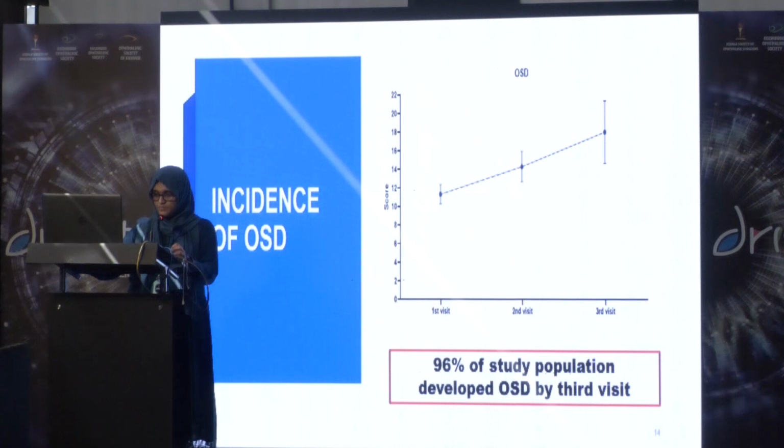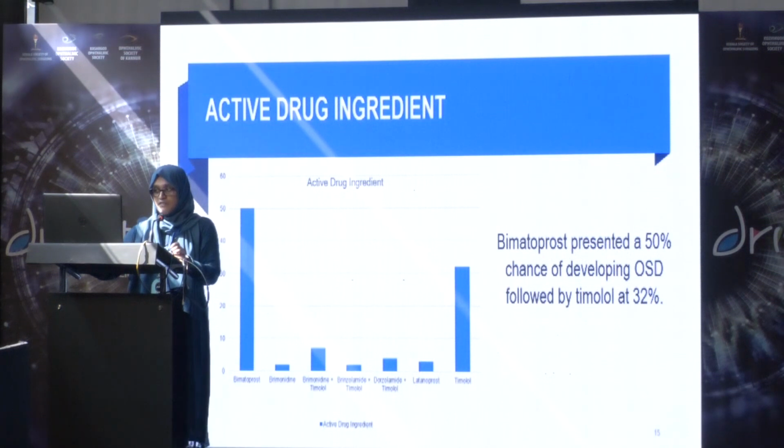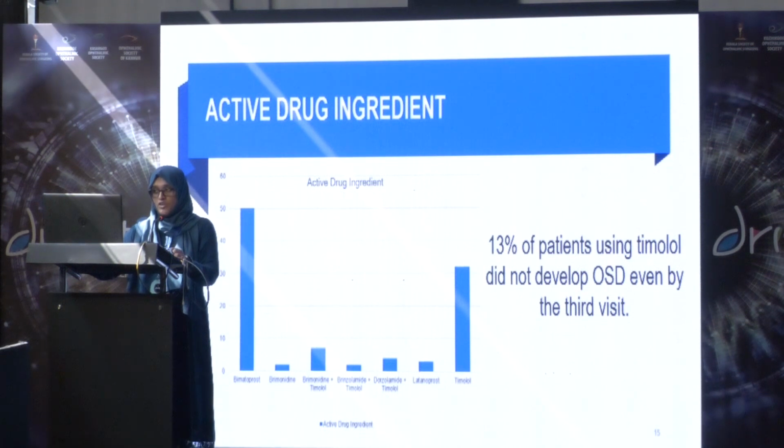Results and discussion. We found that a staggering 96% of our study population developed OSD by third visit. Regarding the role of active drug ingredient, we found that bimatoprost presented a 50% chance of developing OSD, followed by timolol at 32%. We've also found that 13% of patients using timolol did not develop OSD even by third visit.